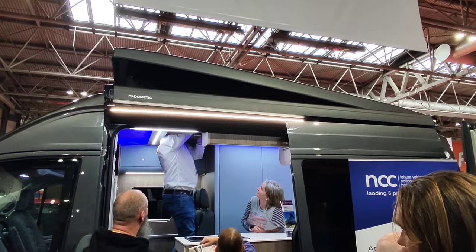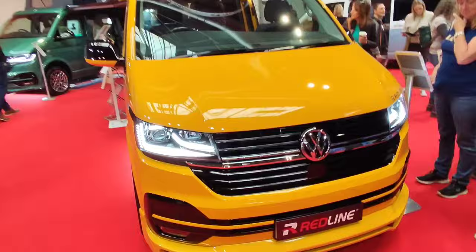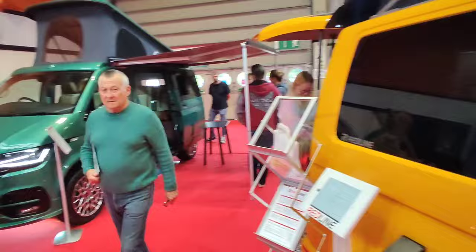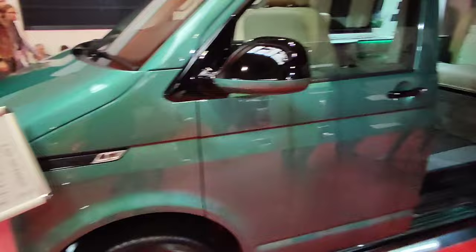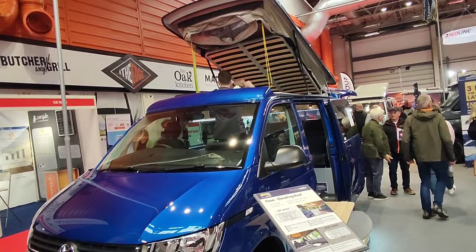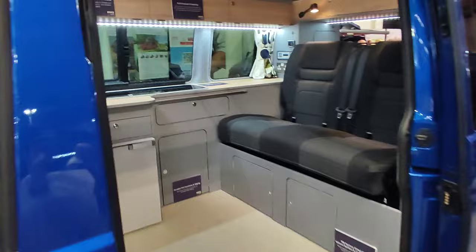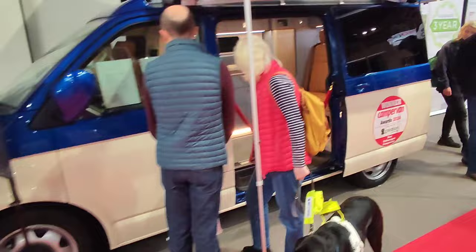Also, they carbon in the front. It's a good looking one in the yellow. Stands out. Got a green one. 74,000. Just putting the bed down. And the pop up. Well, no, it's putting it up actually. A convertible now. Yeah. The Campervan Awards winner. Nice leather seat.